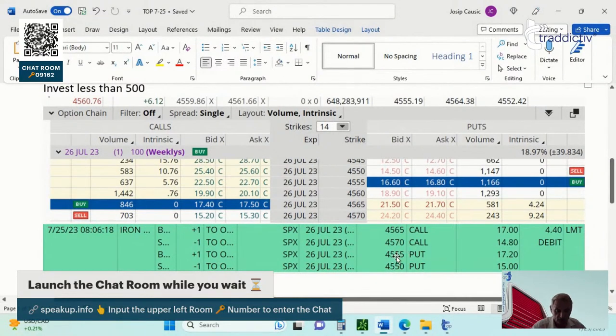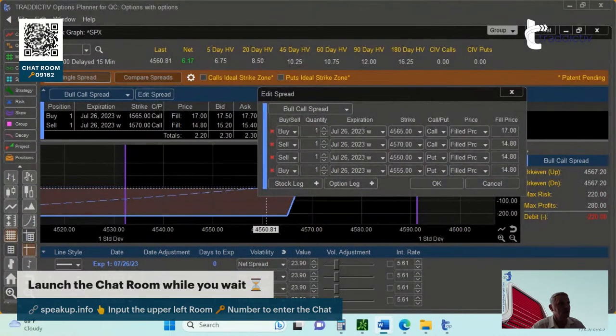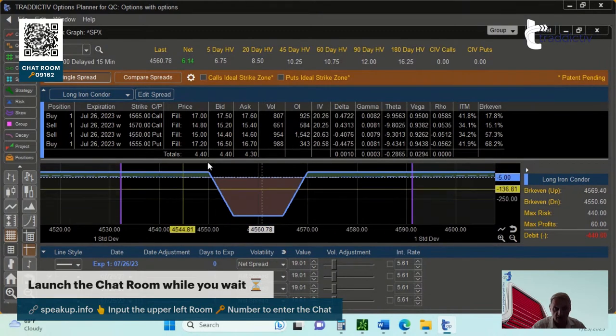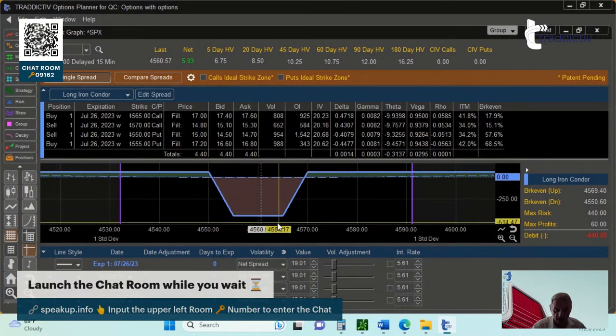So I'm going to just now copy whatever the fill prices that I had on my original one. So my 45.55 was a $17.20, and my 45.50 was a $15. So what I'm doing right now, I'm changing the fill price for my 45.55 to $17.20, and my other one for the $15 even. So now when I click this OK, it's going to give me the shape of the long iron condor.